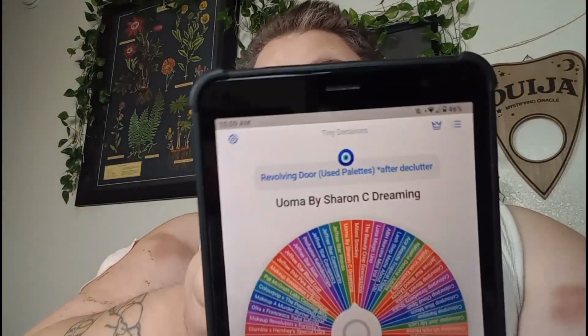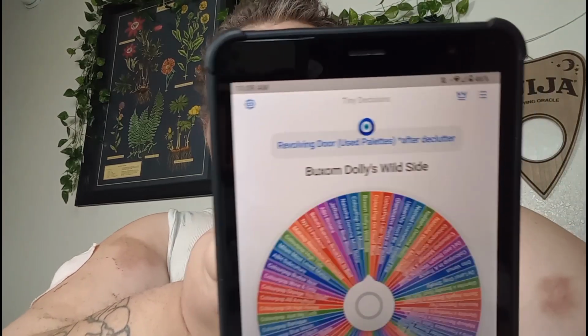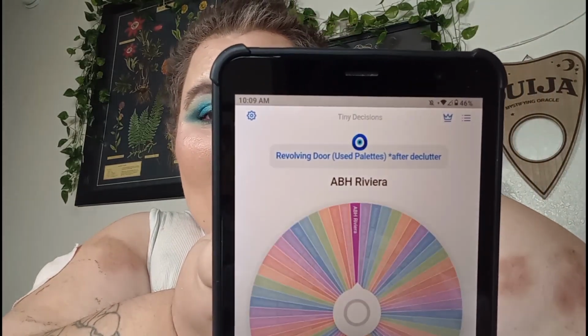But I have, how many palettes out of my collection have I used? We have 62 options. So, let's see what our first palette. I'm excited. What's our first option gonna be? ABH Riviera. Okay, it's been a very long time since I have touched this palette.